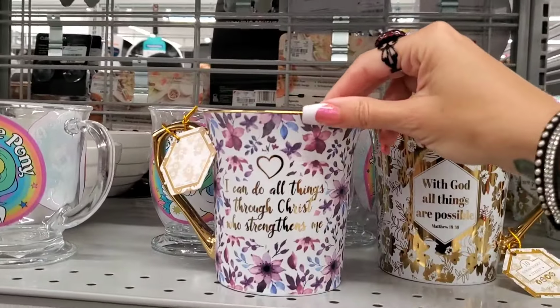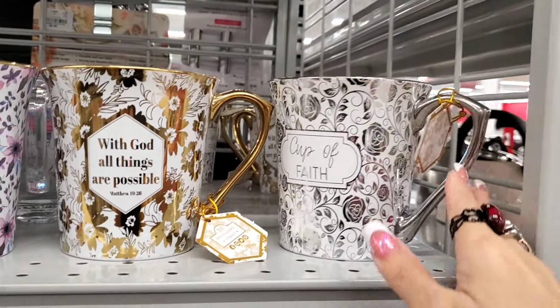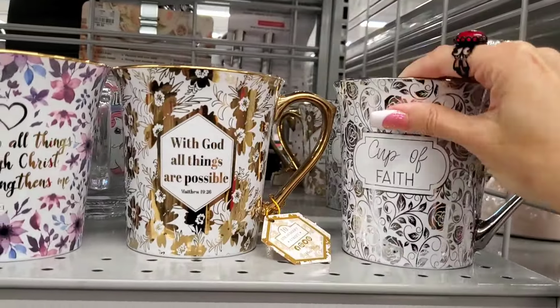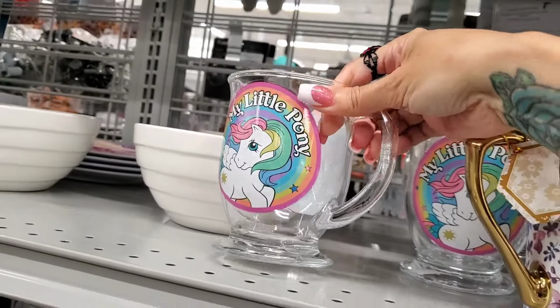And here we have some coffee mugs for tea. In my case, I drink tea or hot chocolate. But these are very cute. I love the handle, and they have it for $4.99. And they have this My Little Pony one, which is adorable, for $5.